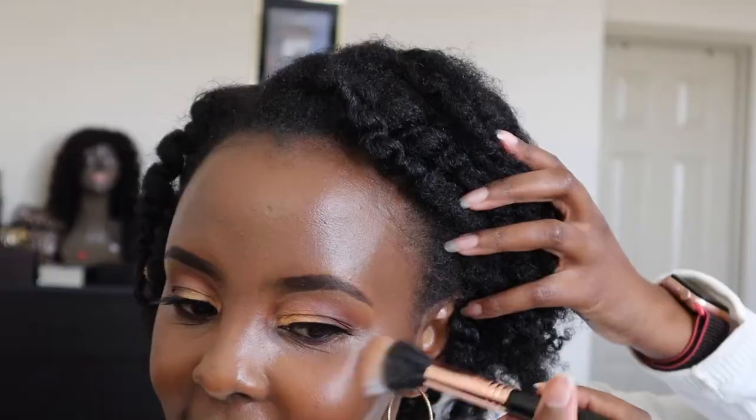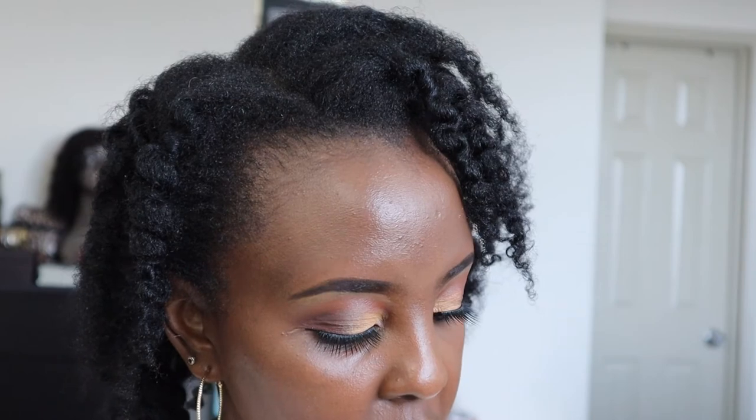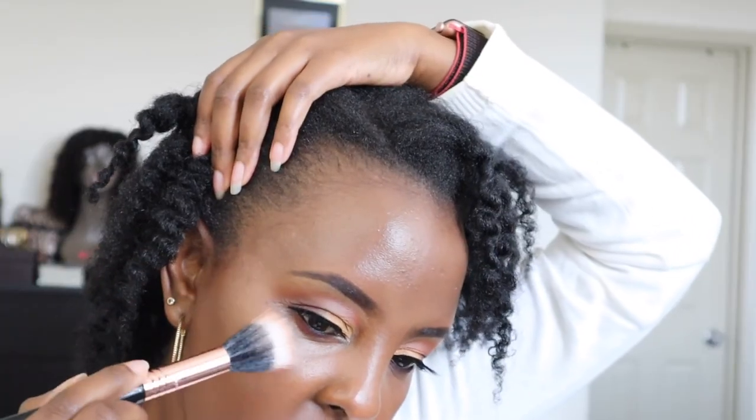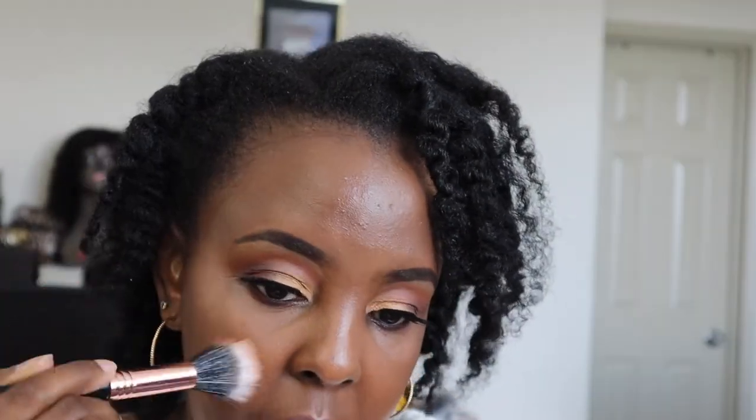One thing I forgot. I'm using the highlighter from Thrive Cosmetics in the shade Dawn. I usually don't like a very bright highlighter. A lot of those people could go without a highlighter. I don't really care for it. Sometimes you'll see me not wearing them in my makeup tutorials because either I forgot or I just don't feel like wearing one. This has a very subtle glow right here.